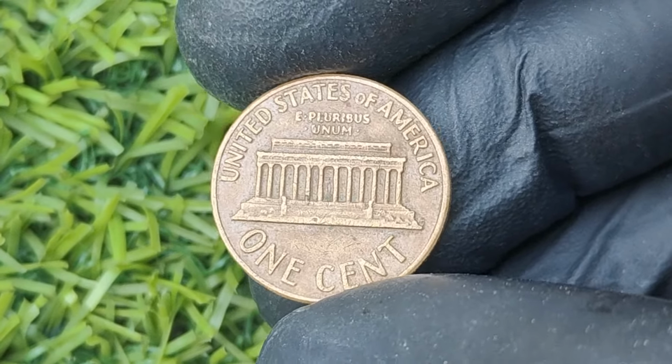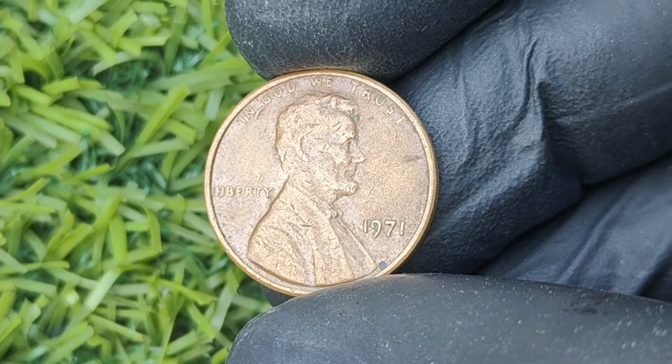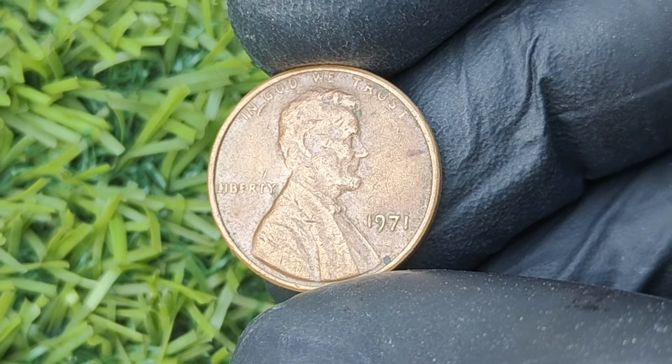Now, this isn't just about coins. It's about awareness. About what's hiding in plain sight. About the treasure sitting in your home waiting to be found. It's about freedom, but don't get too comfortable. Because the market is changing fast.